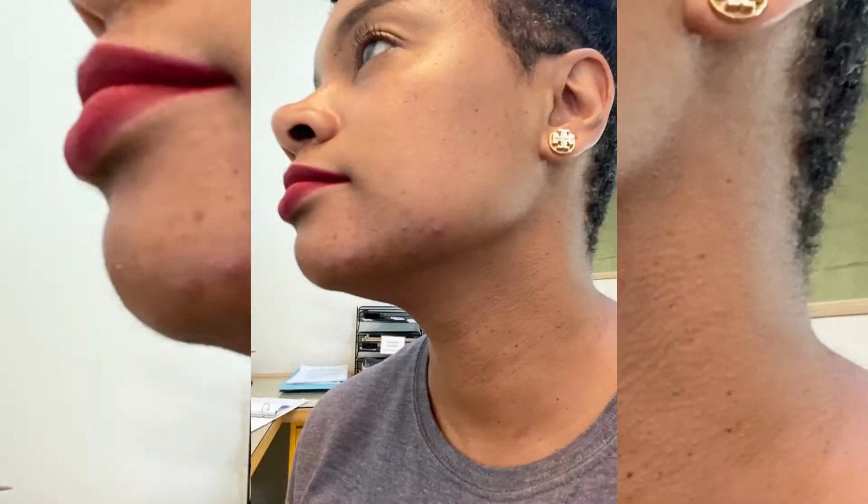And I'll actually insert a picture so you guys can see the breakouts that I was talking about. Actual footage of me and my chin breaking out.